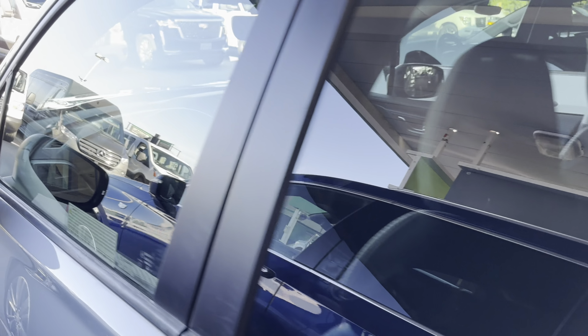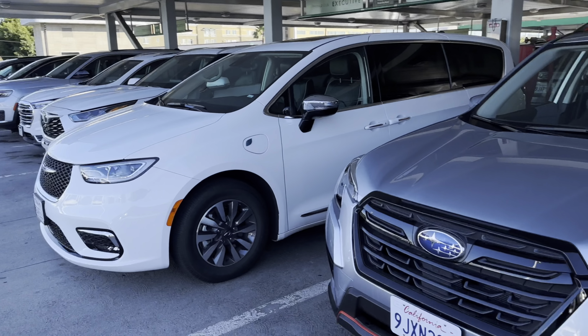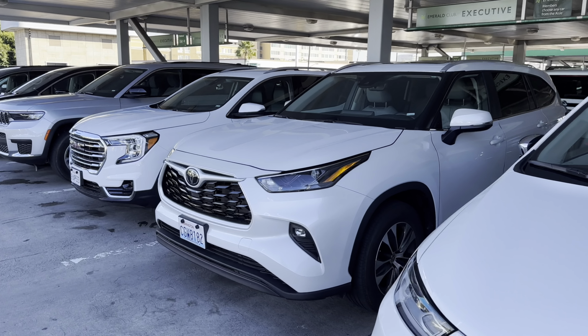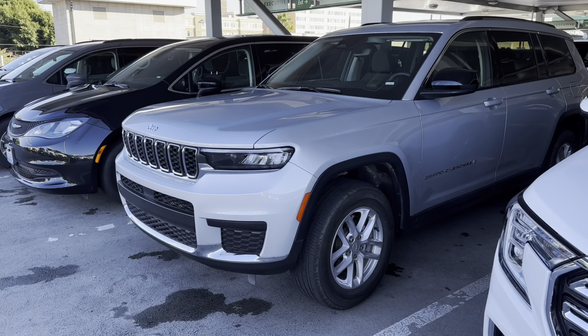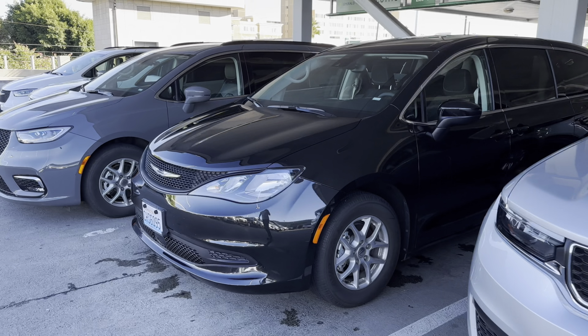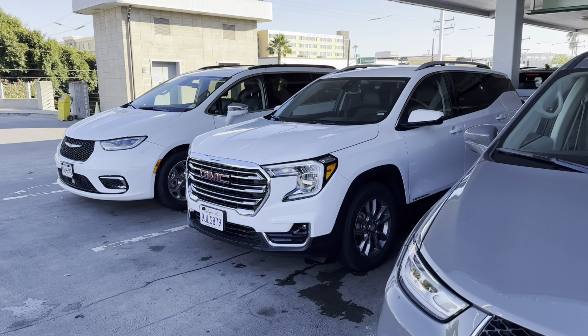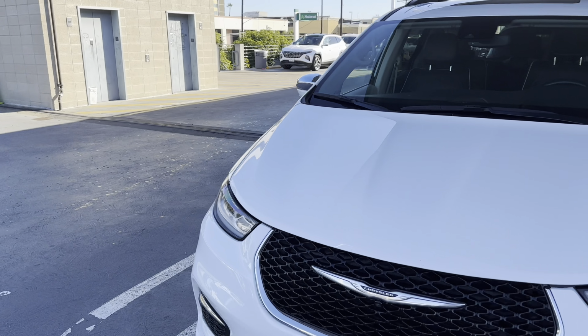Alright, let's take a wander through the rest of the executive aisle. There's a Cadillac Escalade over there. We got that Subaru. A bunch of minivans today. It's a weekday, middle of the week. Quite a few cars for the middle of the week. We got a Grand Cherokee. Oh boy, yeah, the minivans are rolling in. I just missed a black Camaro convertible by a couple minutes. So let's wander around, see if we can find another one.